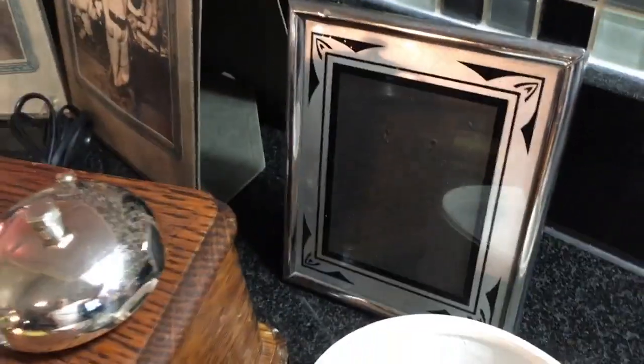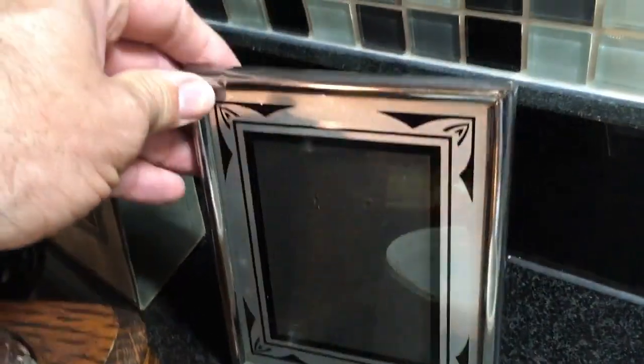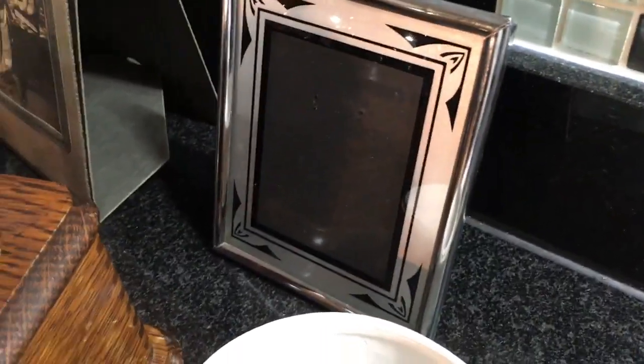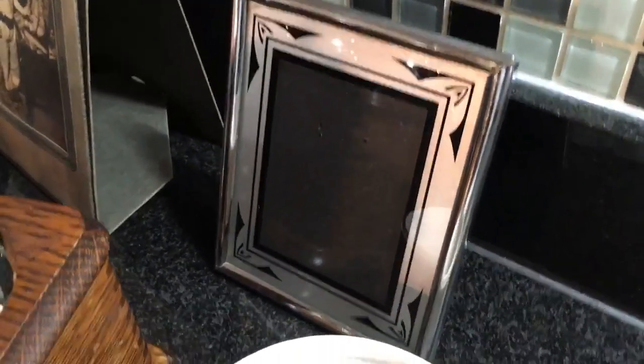There's a 1930s reverse painted frame, cheaply made frame, probably sold at Woolworths for 25 cents, maybe 10 cents. But you want to make sure that they have the backs, if you can, which this one does. And it's reverse painted, meaning that black is actually painted on the glass, but the silver is an insert, a cardboard insert. People love these 1930s frames. That one's not particularly all that Art Deco, but that'll still sell for about $12 or so.